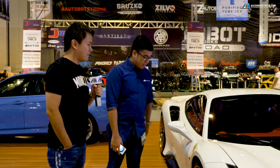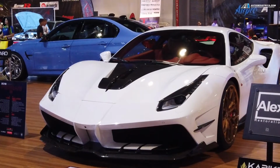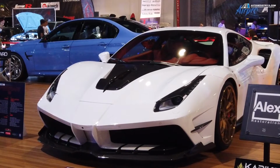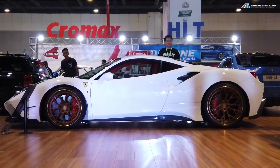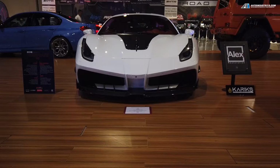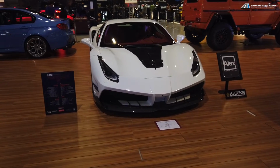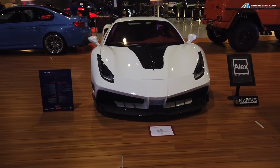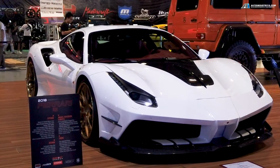Which one here is your favorite? Well, of course, this one. I like exotic cars, so we can start off with this. The Ferrari has a body kit, Misha Designs, all carbon, Brixton wheels, 21 and 22 inches. It has upgraded turbos, ECU change, engine mods. Yeah, it's full options. Actually, we repainted this as well. It's a 2018, but the paint was not nice, so we repainted it to this color.